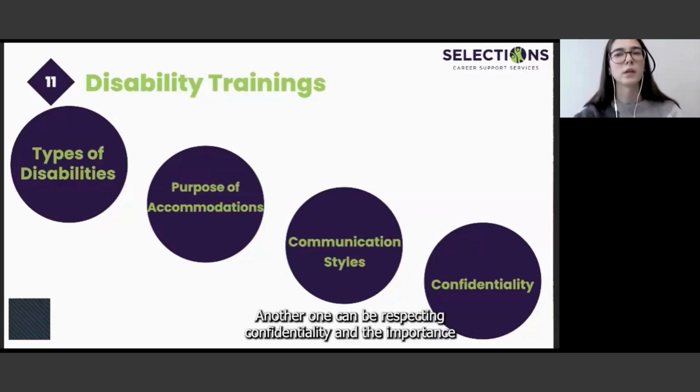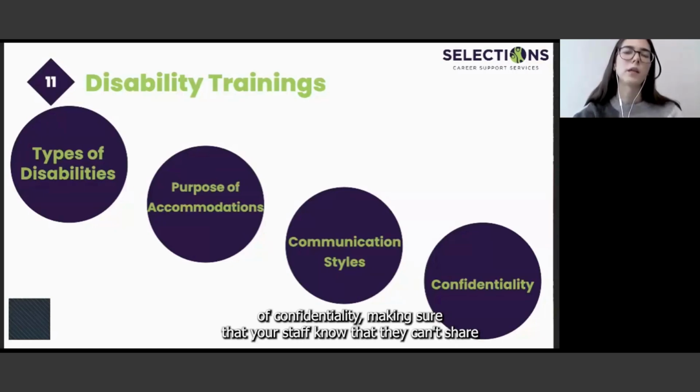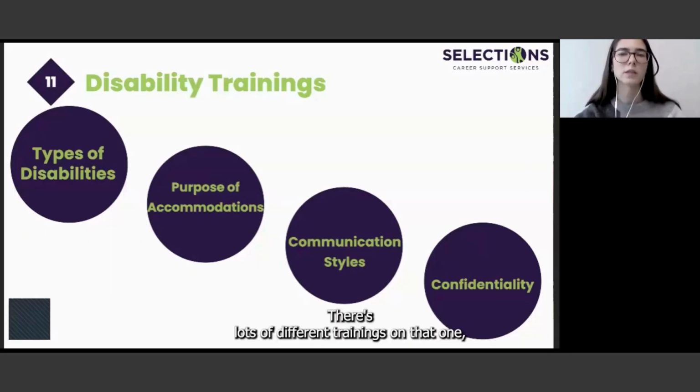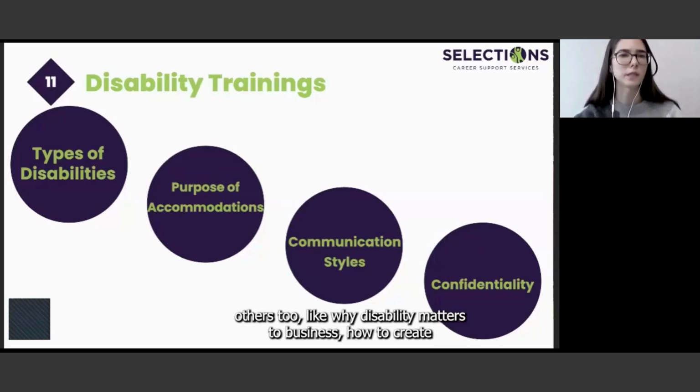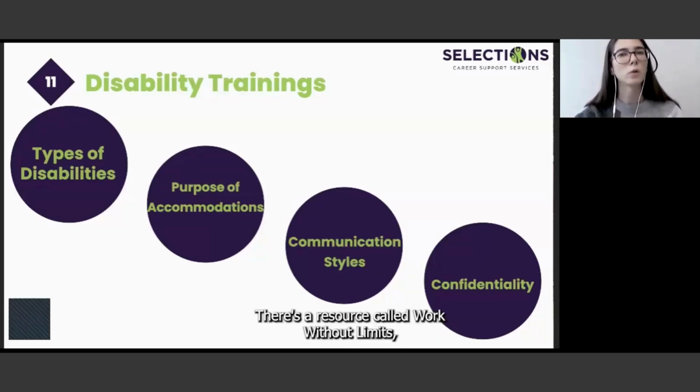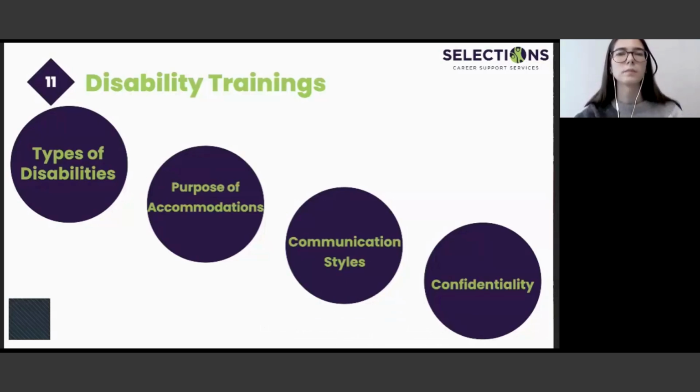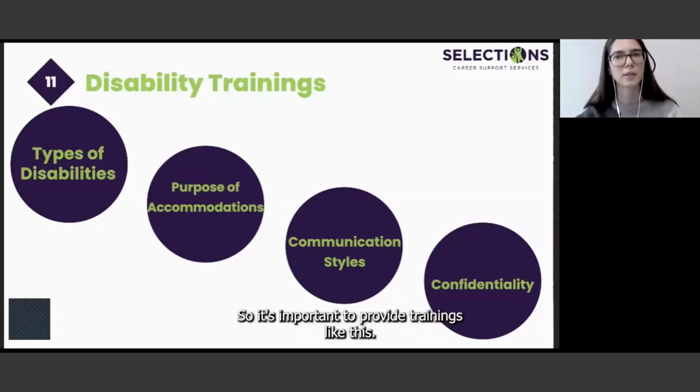Another one can be respecting confidentiality and the importance of confidentiality, making sure that your staff know that they can't share what the disability is for the employee and that kind of thing. There's lots of different trainings on that one. And there's a bunch of others too, like why disability matters to business, how to create and facilitate inclusive meetings, how to interview a person with disabilities, or how to do a performance review with a person with disabilities. There's a resource called Work Without Limits, and they have a lot of those trainings, and there's a bunch of other ones as well. So it's important to provide trainings like this.